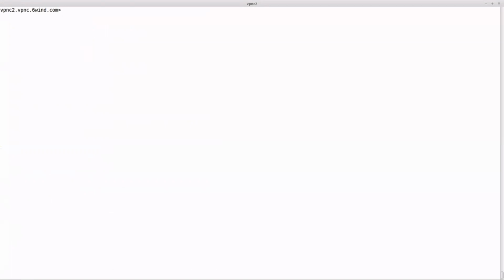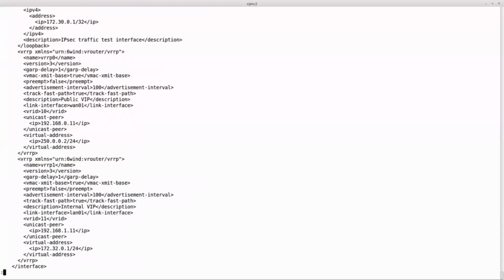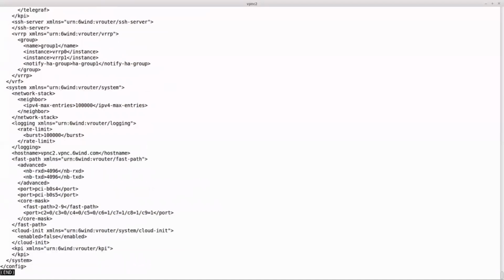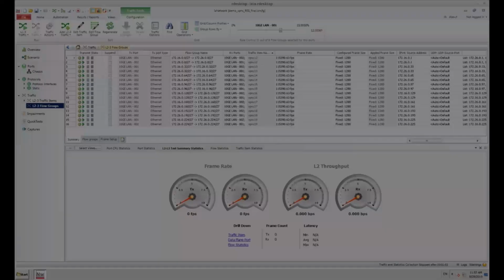We can check the equivalent configuration in XML format on the second VPN concentrator used for high availability. This is what a netconf client would send to the vRouter to configure it in a programmatic way. We see the same information, including routes, interfaces, IKE templates, VPN and security policies, etc. Back on VPN C1, let's check the status of the interfaces. We see that the IP addresses are correctly configured, and that includes the VRP interfaces, meaning that VPN C1 is the master for the high availability cluster.